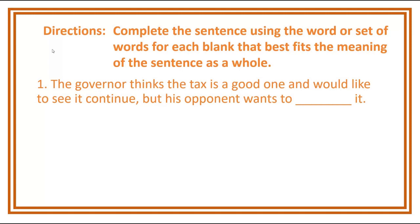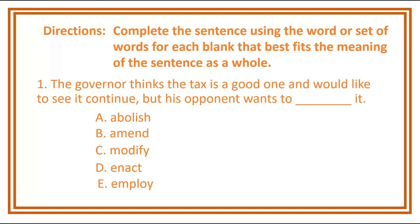Number 1. The governor thinks the tax is a good one and would like to see it continue, but his opponent wants to blank it. A. Abolish. B. Amend. C. Modify. D. Enact. E. Employ. Answer is letter A. Abolish.